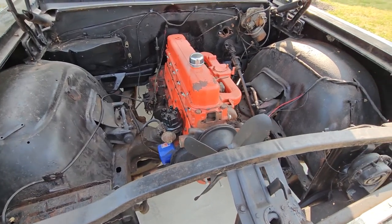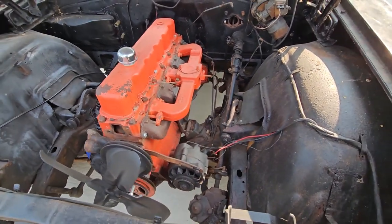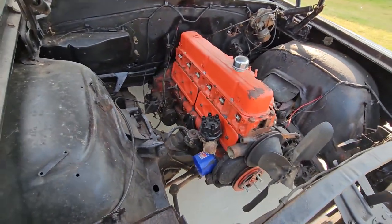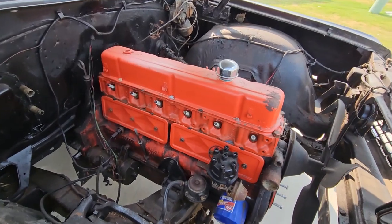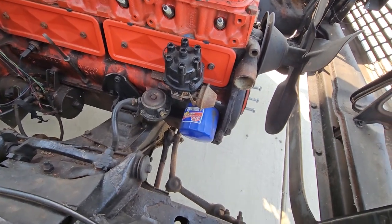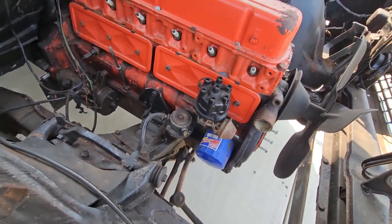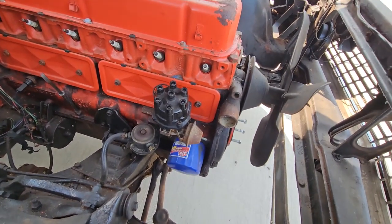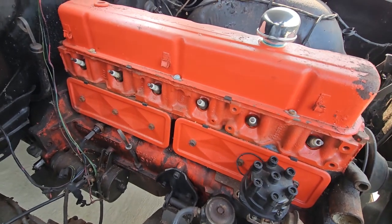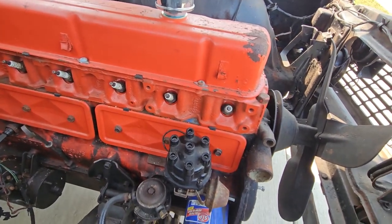I don't know if I should be relieved or, I'm not really sure. So it definitely looks like someone was in here working on this thing. The oil filter is not from 1970. All right, so we saw the head gasket in the trunk. It looks like someone probably pulled this head off, started to freshen this thing up. The paint looks newer on the head.